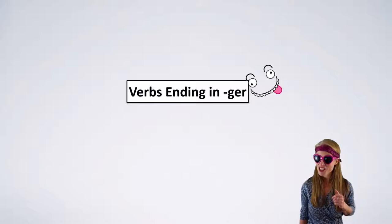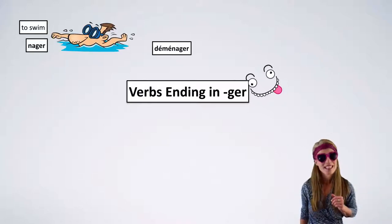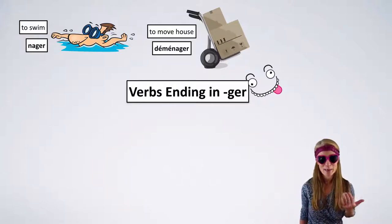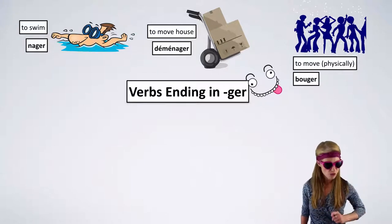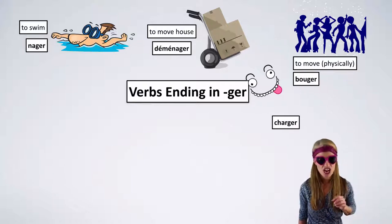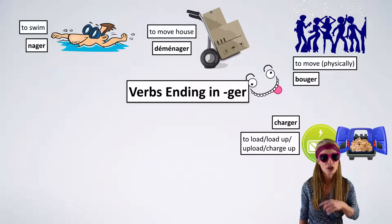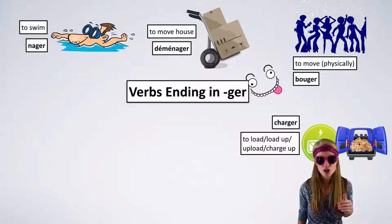Other verbs ending in G-E-R. We have nager, to swim. Déménager. Okay, the ménage is the household. This is about moving your household, to move house. Déménager. Bouger. Think of boogie, to move physically. Charger. Yes, it means to charge, like to charge your phone, but it often means to charge up the car, load up the car.